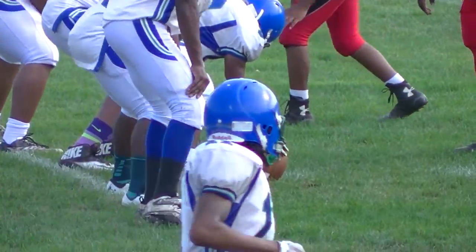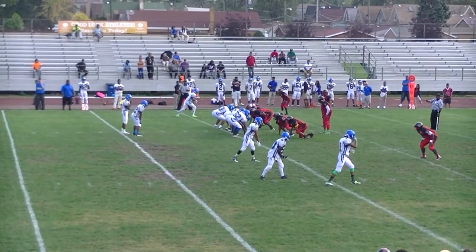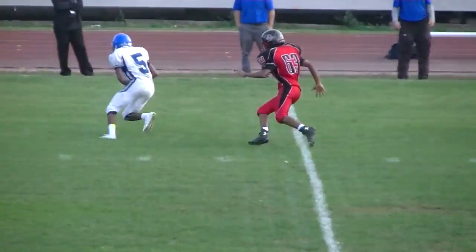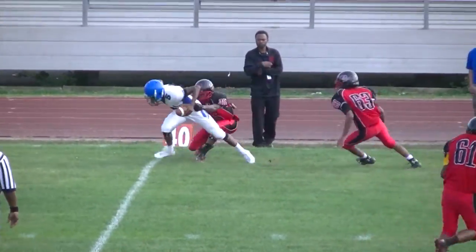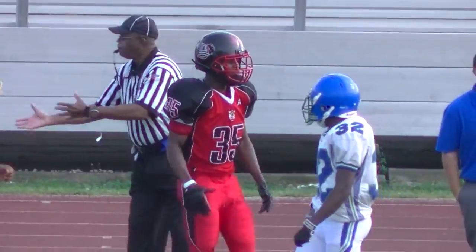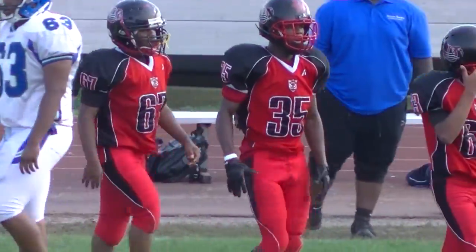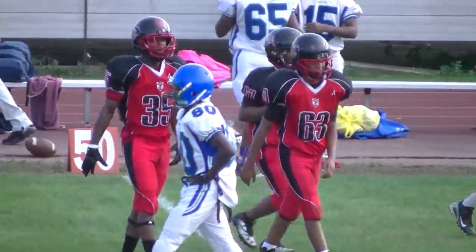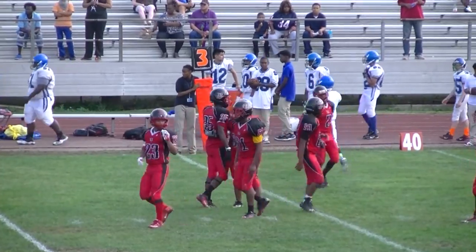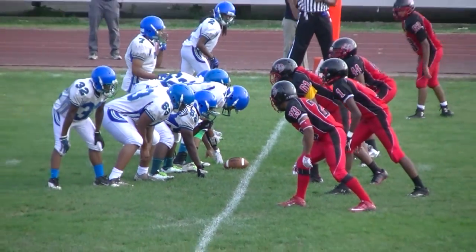Third and 23 to go. 24 to go. Four receiver set from the shotgun. Oh, the snap gets by. In trouble, spun out of bounds by Nick, big number 35 of DuSable. Oh, that's the one that made the play, isn't it? Uh-huh. Yep.